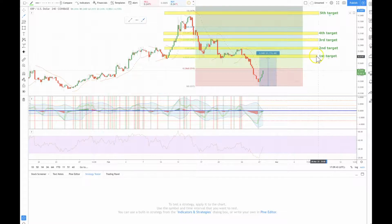Here we go. All right, first target. It could hit 0.236, which is right here, and go down just a little bit. But I think it's going to break that. There's a possibility that it's going to break the 0.336 marker because the momentum is still in our favor. As you can see, the volume's switching. Sellers are turning into buyers. So all the people that sold now need to buy because this thing is moving.